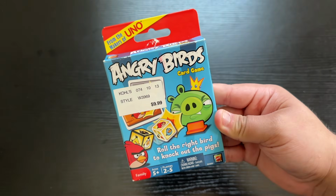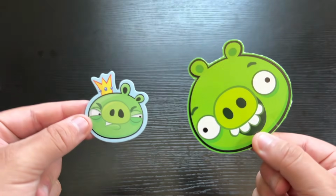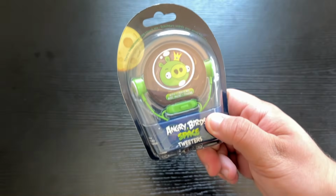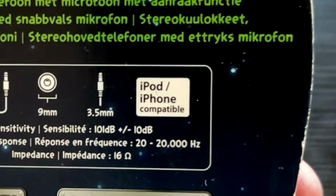Here we have an Angry Birds card game made in 2011, and this one's actually been opened, so you can take a look at all the cards and stuff. It also comes with these two pigs, and on the top it says, from the makers of Uno. That's kind of cool, I guess. Here's Angry Birds Space headphones. It was made in 2012, and on the back it says, works with iPhone, but it definitely doesn't anymore because they got rid of the headphone jack.